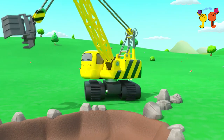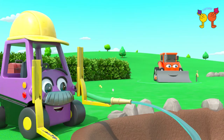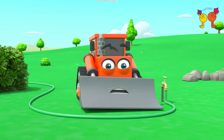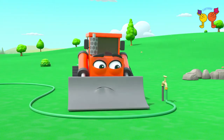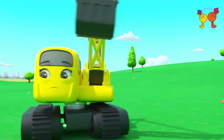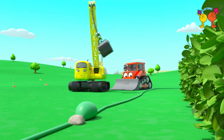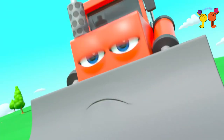Dazey doesn't like that stone. Oh no! The stone landed on the hose! Now the water can't get through! Quick! They need to do something! Daisy's got an idea! She's going to hit the stone! Splash! Uh-oh!